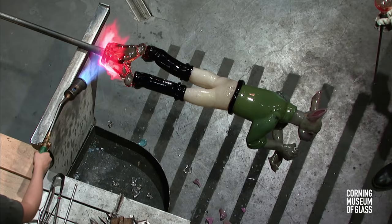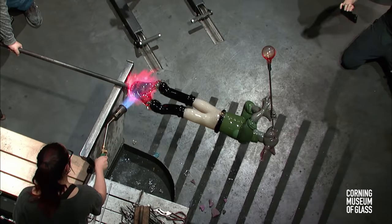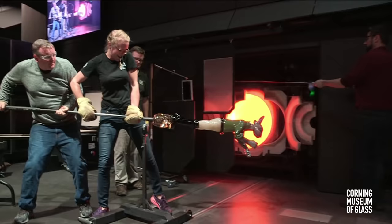There's still so much flex and play in that punty, where the moil is attached to the feet of the bunny, that it's still falling with gravity. Look at that beautiful gesture. Little Uncle Joe. This might be really hot. Let's tuck it maybe under the bench.